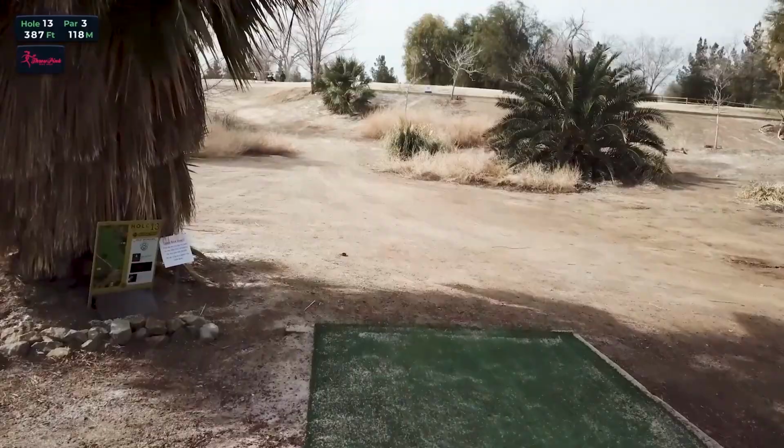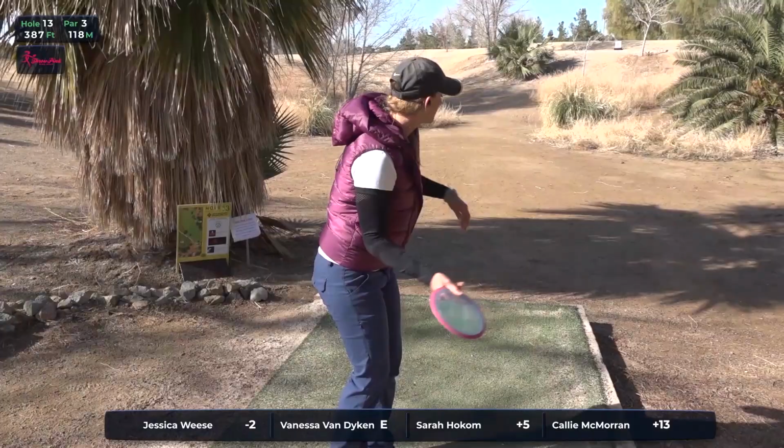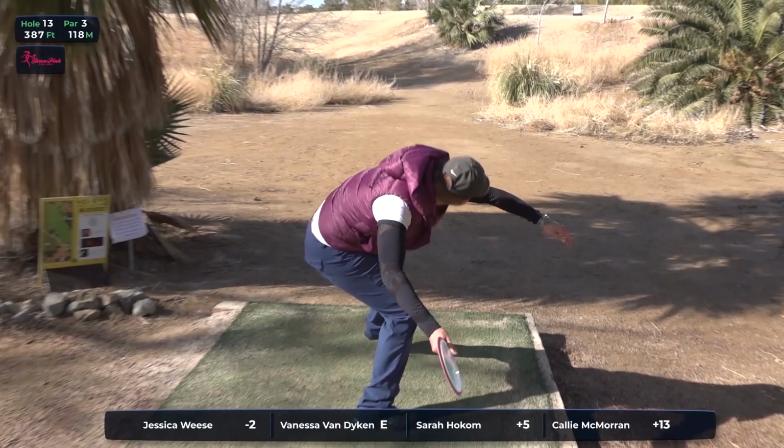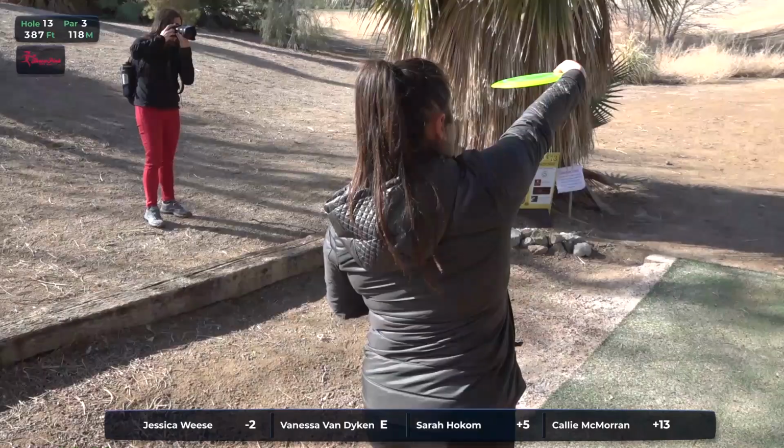Hole 13 is 387 feet uphill with a bunker right in front of the basket, out of bounds on the right. And if you, for some reason, don't clear the initial cart path, I believe there's a drop zone or you have to re-tee. So getting it safe on this initial tee shot is very important. And it looks like Sarah does that.